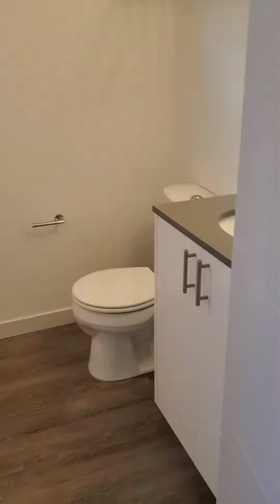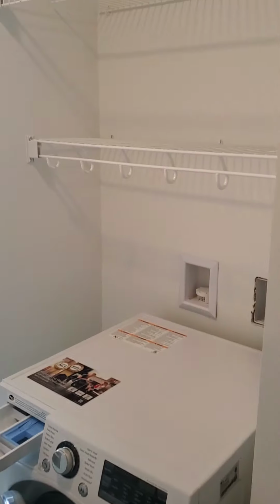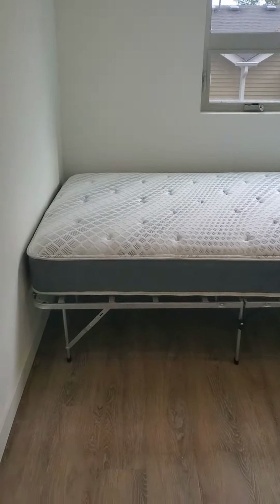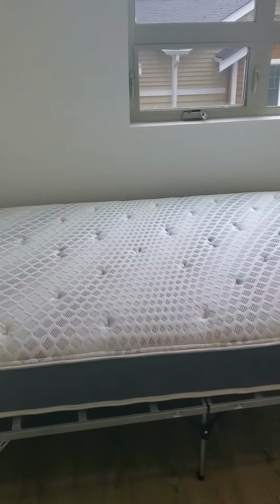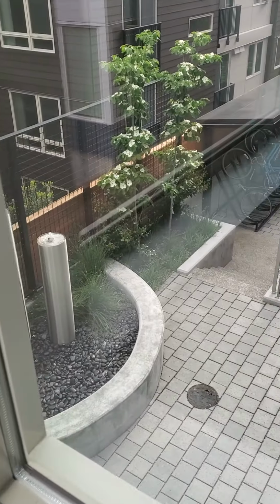As we come over here to the left, we've got the washer dryer combo machine with some closet space. And then this unit is large enough to fit a full size bed. This is a corner unit. Pretty nice view. You get to see the courtyard and the bike storage with our fountain that we have here at the building.